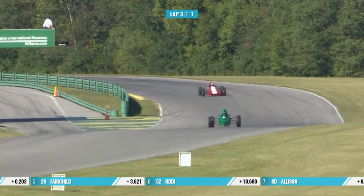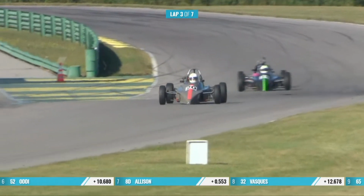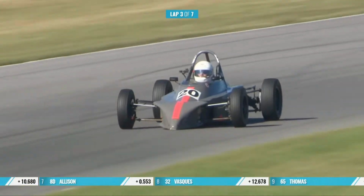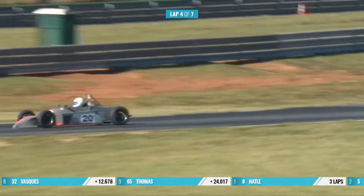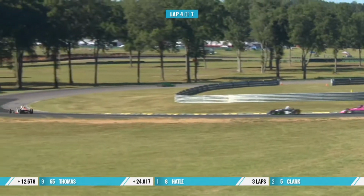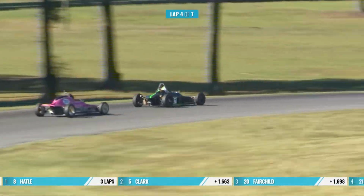There's the gap. You can see it. So here comes Hatley to cross the line. Second place, Mark Clark, and then Scott Fairchild, who had that spin, is right there in third place. His last lap, a 2:10. So he's on a much quicker pace at the moment, and certainly on line to have time to catch these guys before the end of the 7-lap race.